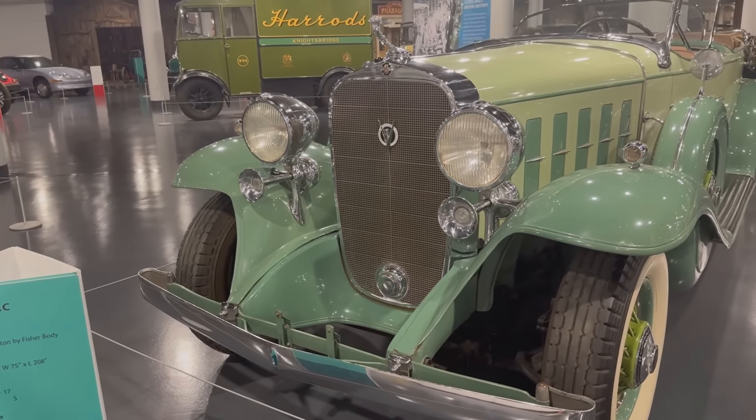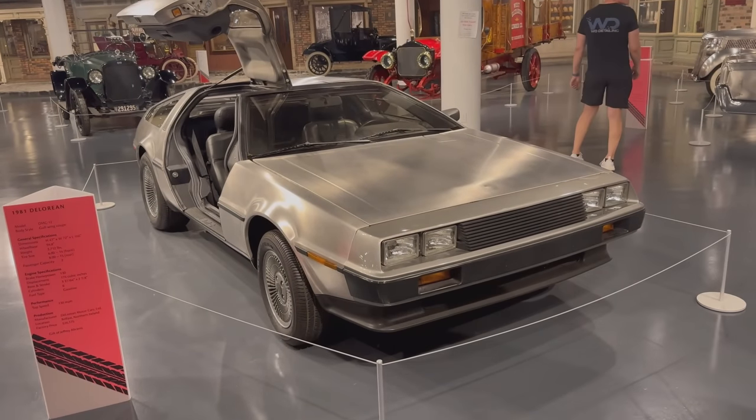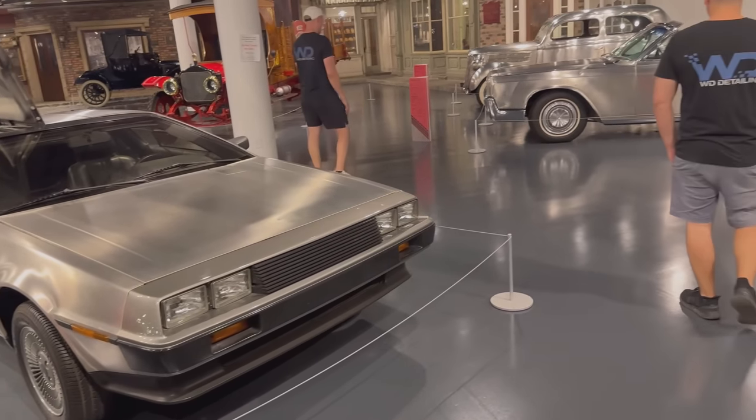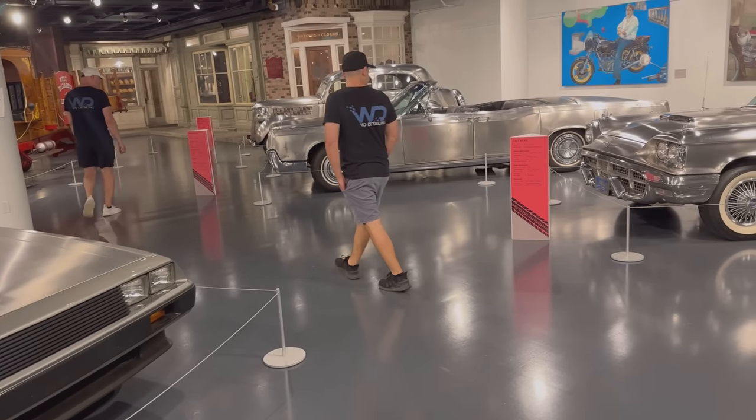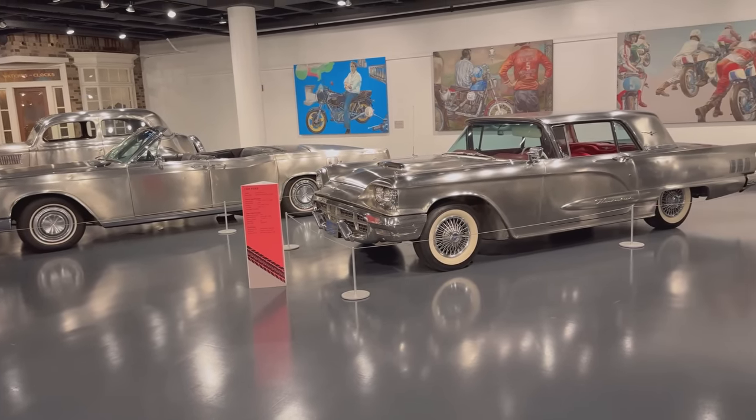Look how beautiful my car is. That thing's huge. And this right here is the first DeLorean ever produced, along with some other stainless steel cars. But then John took us to the secret back rooms, and let me show you what we found.